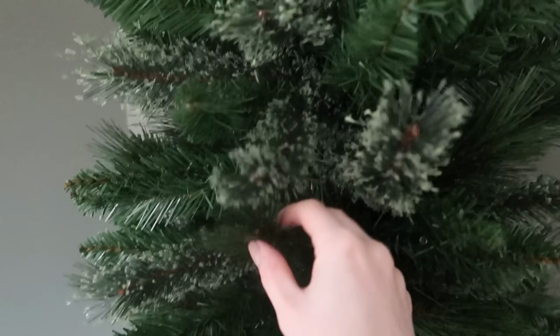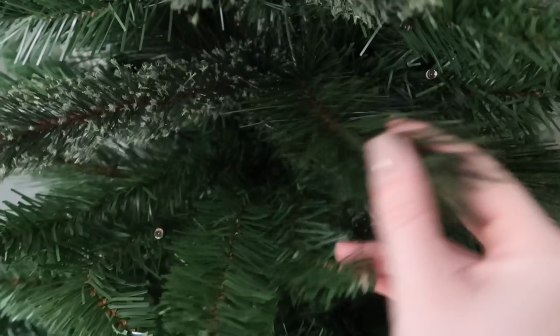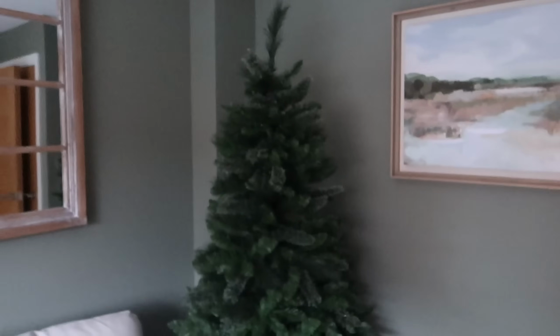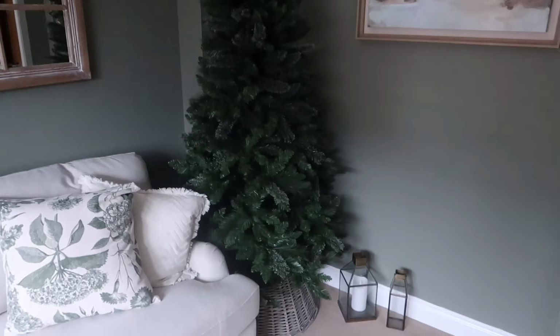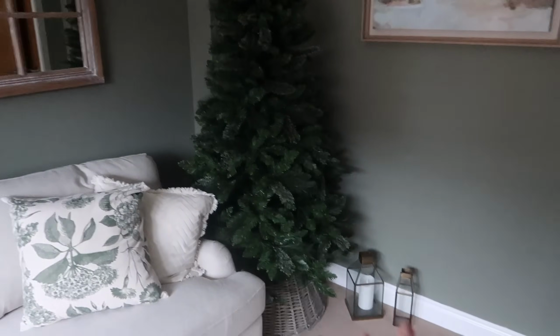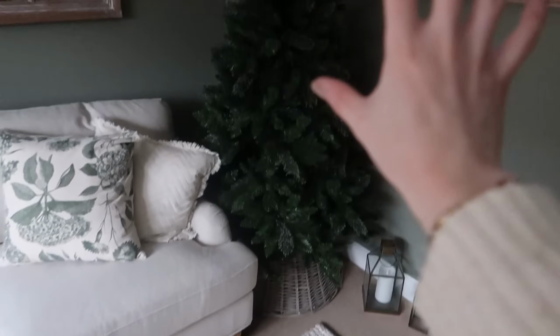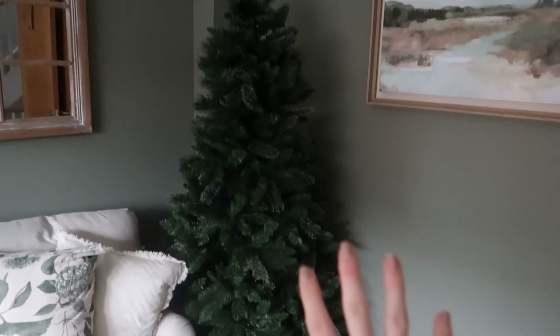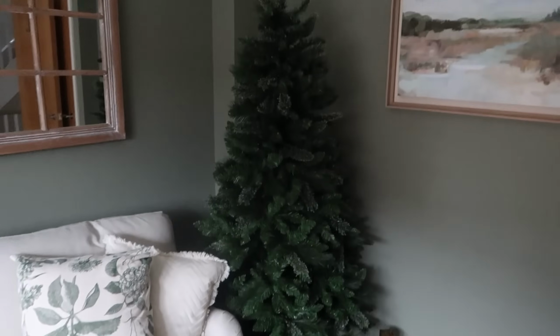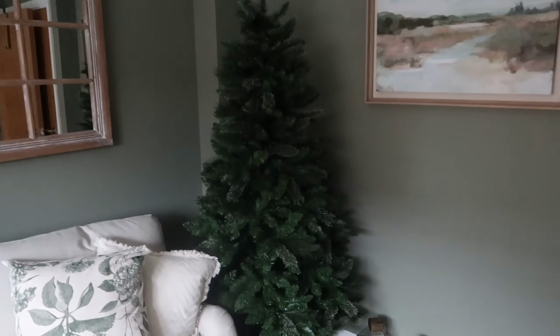It's got a mixture of different branches actually, so it's got like the standard branches that you would get, it's got some more of these realistic branches, it's got some snowy branches, and Homebase actually have 20% off if you spend £100 on anything associated with Christmas, so I got 20% off of this as well. The tree skirt is also from Homebase. I just thought I would get it all together because I obviously got 20% off the tree skirt as well. So yeah, that was the snug tree scenario, and this one just fits.